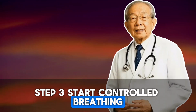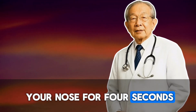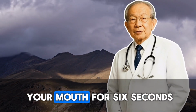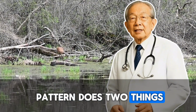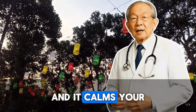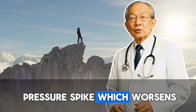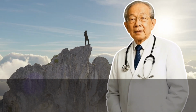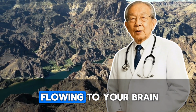Start controlled breathing. Breathe in gently through your nose for 4 seconds. Hold for 2 seconds. Breathe out slowly through your mouth for 6 seconds. This 4-2-6 pattern does 2 things. It increases oxygen in your bloodstream and it calms your nervous system. Panic makes your blood pressure spike, which worsens stroke damage. Calm breathing stabilizes pressure and keeps more oxygen flowing to your brain.